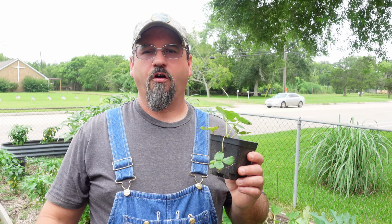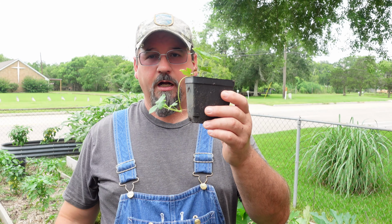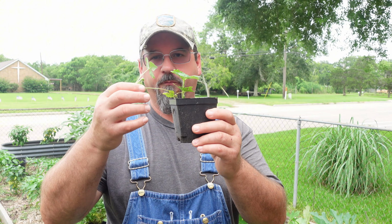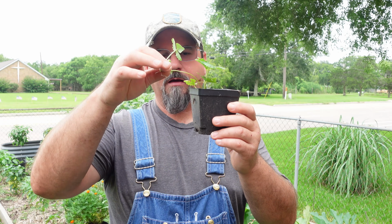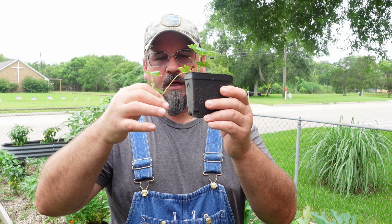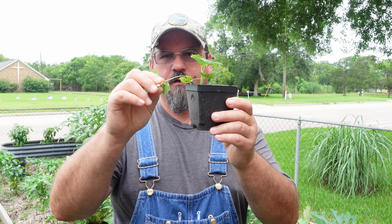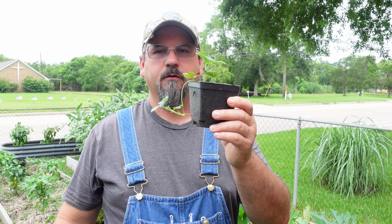Now, strawberries are one of those plants that spread by runners. I have one right here. And as you can see, this little strawberry plant is trying to escape. It's trying to multiply, and it will do that by sending out these little runners right here. And where they touch the ground, this one's already got some roots on it, and they will root, and this is going to be your new strawberry plant.